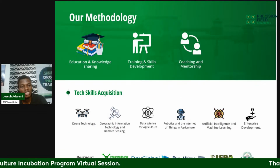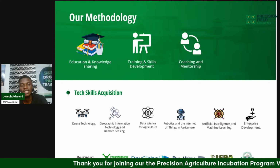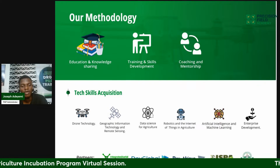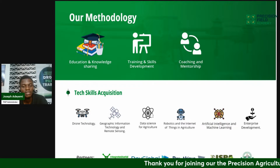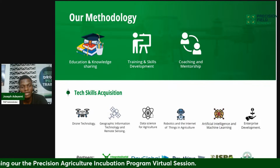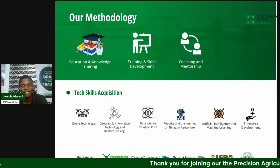We have three core methodologies: education and knowledge sharing, training and skill development, coaching and mentorship. And aside from these three methodologies, we have six tech skills in focus. Number one is drone technology. We are harnessing the power of drone technology to collect data and help farmers make informed decisions about farming practices. And also we have GIS and remote sensing, geographical information system and remote sensing. This talks about the area of data in remote sensing using satellite imagery and also drones and every other geospatial technology to actually collect data to enhance farming practices.